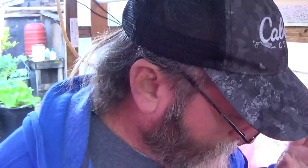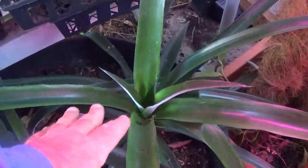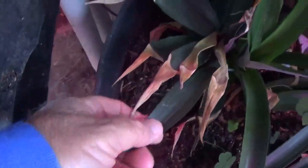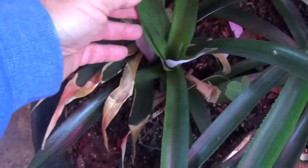I want to show you something that's growing here. I'm not sure where it came from. Okay, let me show you. This is different for me. But here's my pineapple. Now this is the top that came off of the pineapple that I got last year. I planted it. It's growing great. And then I had bought one from the store, this one here, and I put it in here, and it didn't really do much. But this grew out of it.